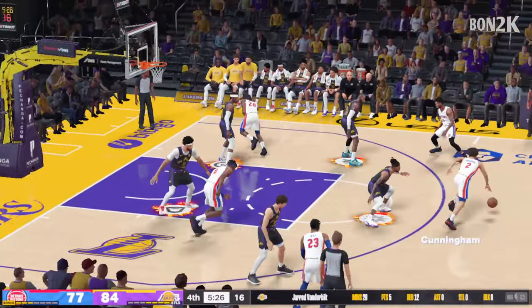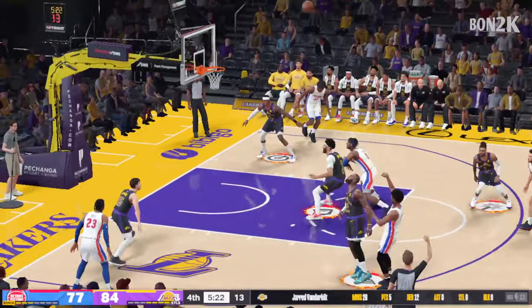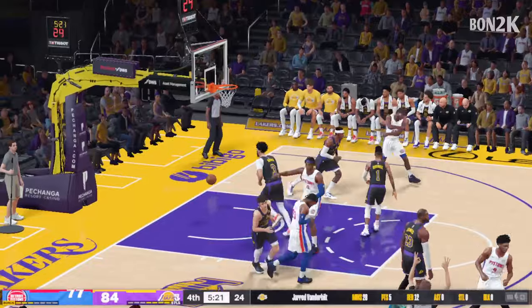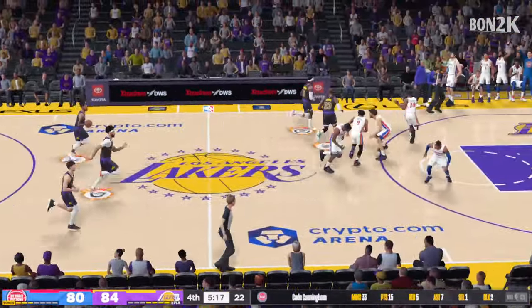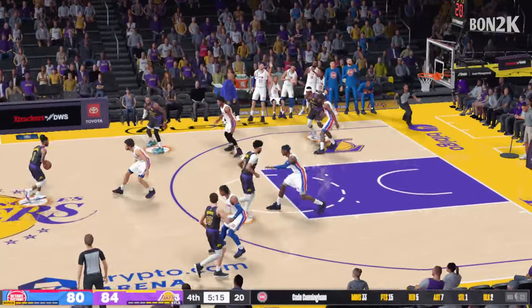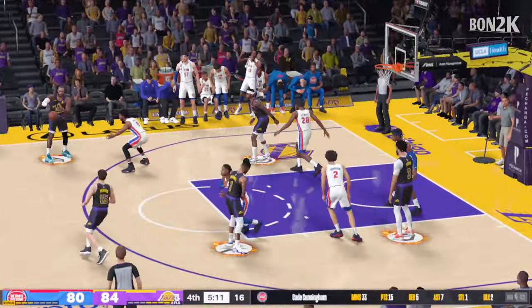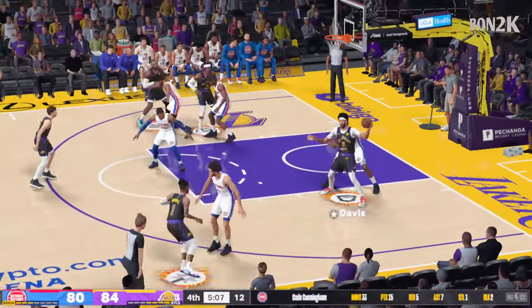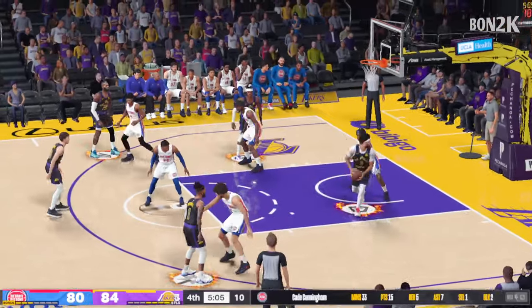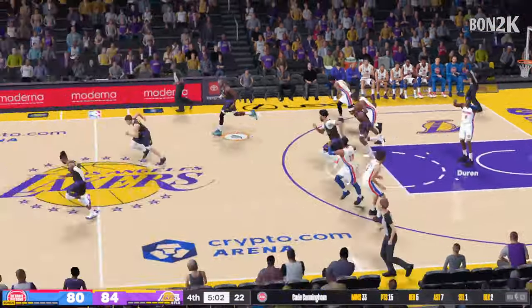Back to Cunningham. Pass to Thompson from deep. Good, and the assist goes to Cunningham. Cunningham's got his 7th assist of the game with that last one. Russell passes to James. Here's Reeves. Outside, Russell. Davis down low. Shoots over Duren, and it's wide right. Hits off the rim.